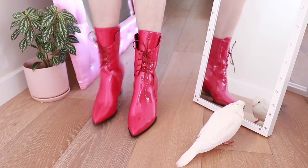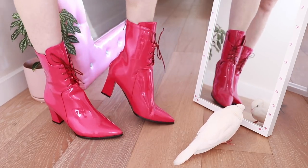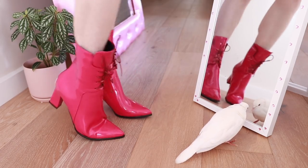These would definitely be good shoes for me to wear in the week-long wear test because I feel like I could get a lot of wear out of these and I could match these with a lot of different outfits that I have. Now, size-wise, I got these in a 42.